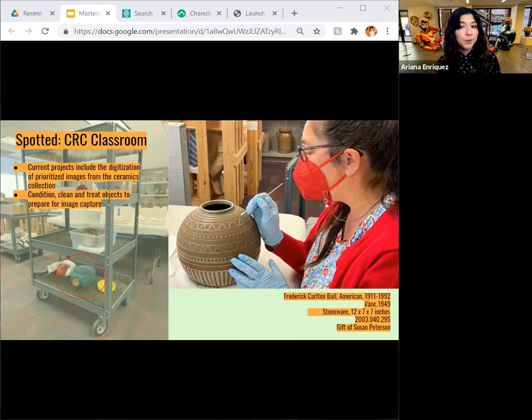Now, this involves a lot of prep work, which you can see a glimpse of here. Each object that is being photographed from the CRC is removed from its stack, placed on a cart, wheeled to the classroom, which has become a designated prep area for this project, examined, and then treated and cleaned so the object is ready for its close-up.